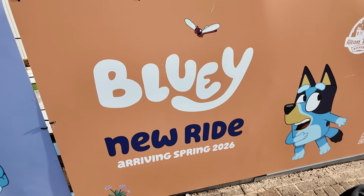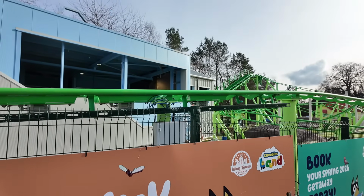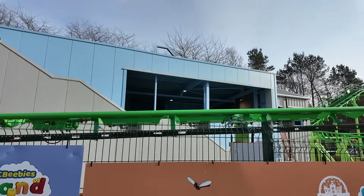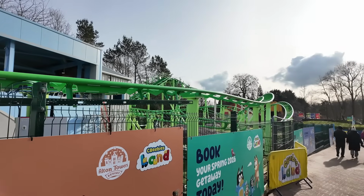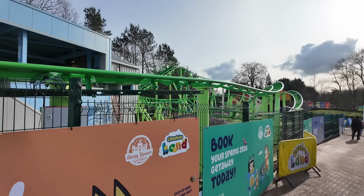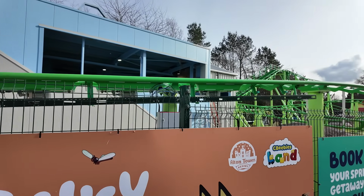Here we go then, Bluey the Ride, arriving spring 2026. Look at the view that we can get now that all the construction walls have come down. If you remember, at Christmas it had quite a high hoarding all the way down here and you couldn't really see that much at all, whereas now you can see loads and get very close here to the break room. We'll take a look at all the technical aspects in just a moment.